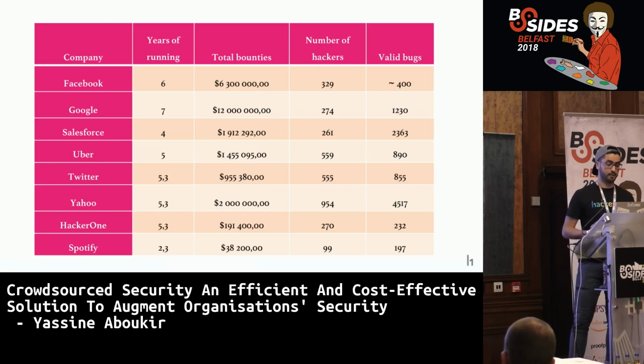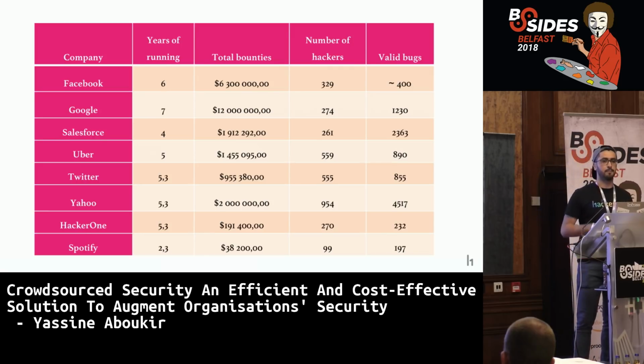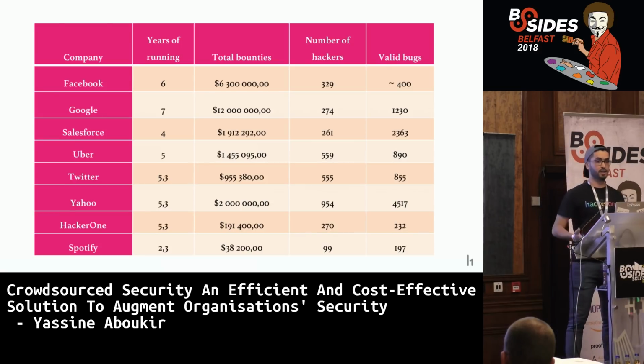The bug bounty program actually helped them identify more than 1,230 bugs, which is crazy. I don't expect a penetration testing engagement, where Google would pay way more than $12 million, to even uncover this many bugs, to be honest. And this is just Google.